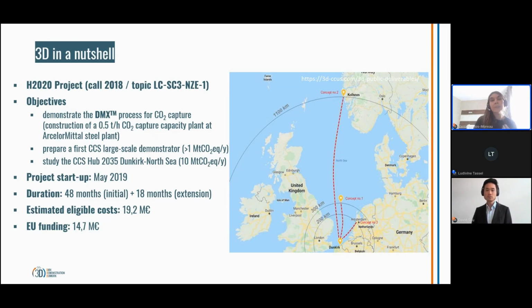We will see if there is a degradation of the solvent. We'll see emissions, and it's really the last phase before industrialization. And so we connect our unit in the ArcelorMittal steel plant in Dunkirk. This is the first goal of the project.